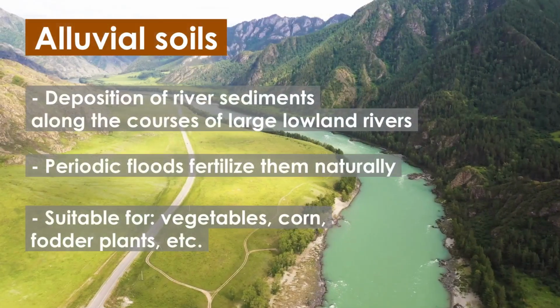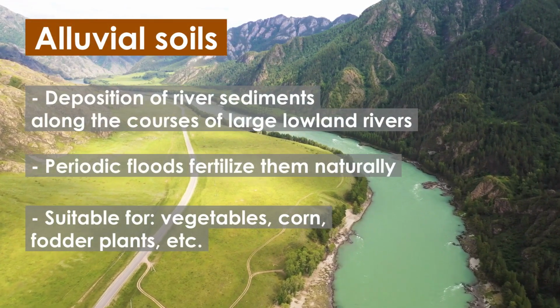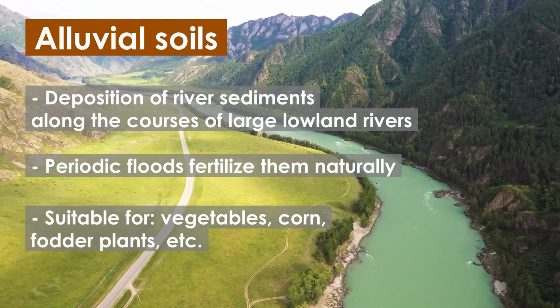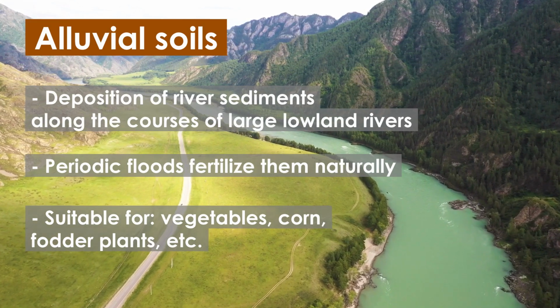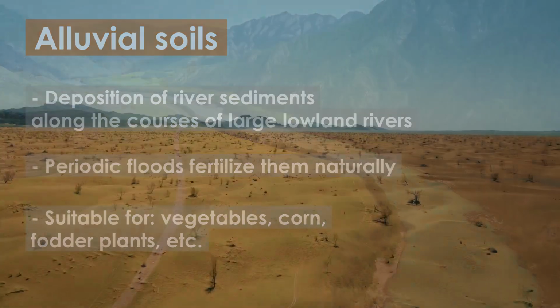Alluvial soils are formed by the deposition of river sediments and are formed along the courses of large lowland rivers. They consist of fine silt, but they are fertile because periodic floods enrich them with organic matter and fertilize them naturally. They are suitable for growing vegetables, corn, fodder plants, etc.